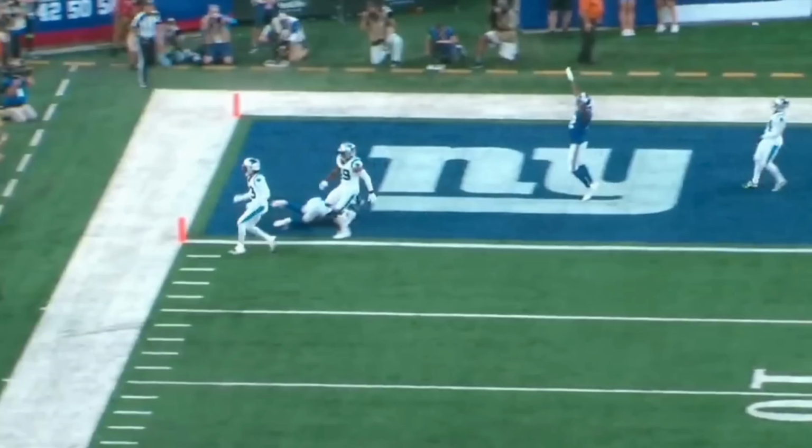Jalen Hyatt is going to clear things out for Darren Waller underneath. Darren Waller is going to probably start clearing things out for Jalen Hyatt over the top. This is a matchup nightmare. And by the way, this offense looked this beautiful without Saquon Barkley. So you guys let me know what you think of this first team offense. I think they're going to be unstoppable.